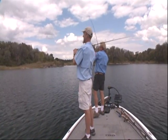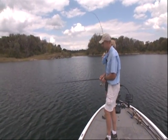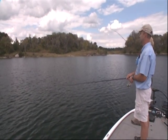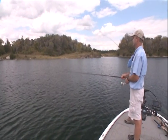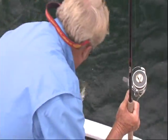Is he small or not? Oh, man, nice fish. Good jumper. This little old rod is just a perfect little rod for the size fish.